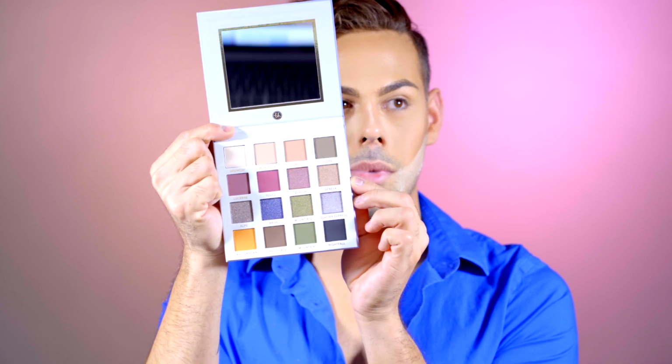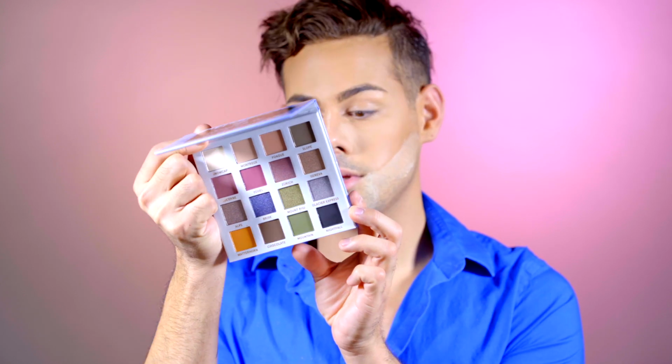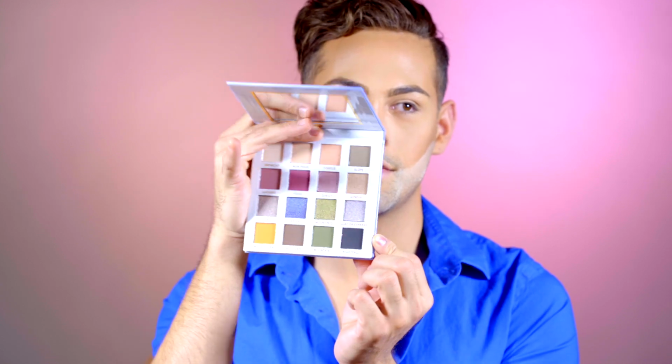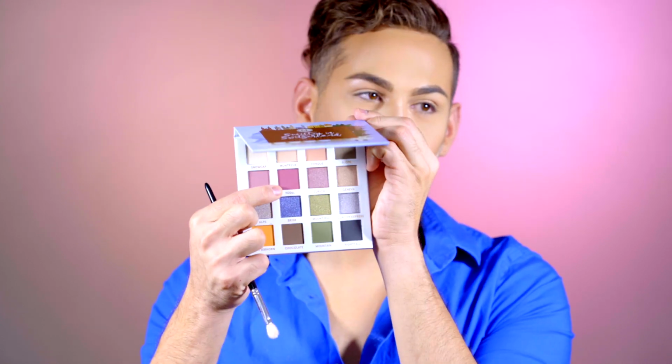They had a couple different ones, each themed for different regions. This one was the one that called my name the most, so we're just going to dive right in. This palette has 16 colors, looks like this, comes with a mirror, and this palette is only $16, so you're only paying $1 a shade, which is not bad at all. I like the color story a lot. Right off the bat, this shade right here is calling my name. It's called Yodel. So we're going to dive right into Yodel.